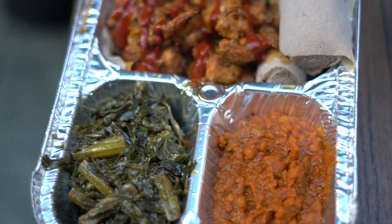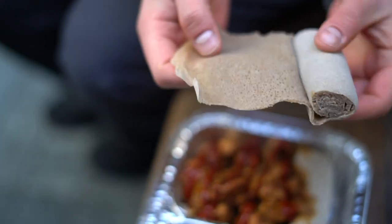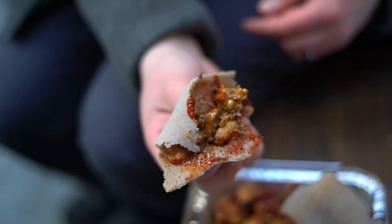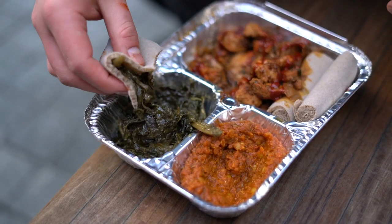All right, so one of our favorite food trucks here. Look at this meal. We have a combo here. We definitely got the base of injera, the traditional Ethiopian bread. It's kind of a sourdough, spongy bread. So we got chicken tibs. We got misir, it's a red lentil stew. Then we have gomen, it is a collard green stew. It's so good. Ready to dig in.